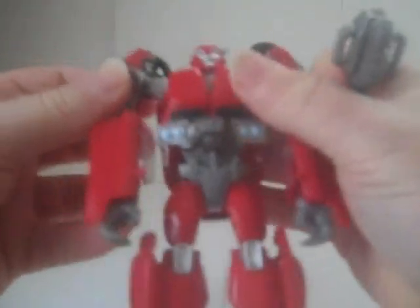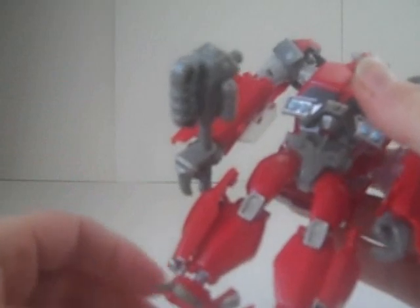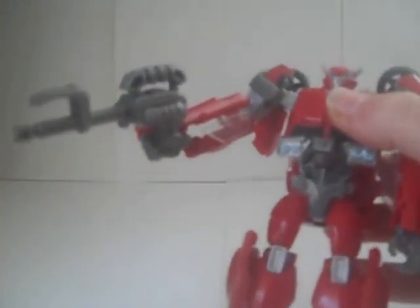And his hammer, he can hold it quite well. You have to kind of get it in there. The first time I put that hammer in there, I just about had to force it. Those hands are tight. But he does hold his hammer quite well. It's a little wobbly, but he can also hold it as a gun because there's a groove right there, and it fits that groove just enough to where he can hold it as a gun as well.